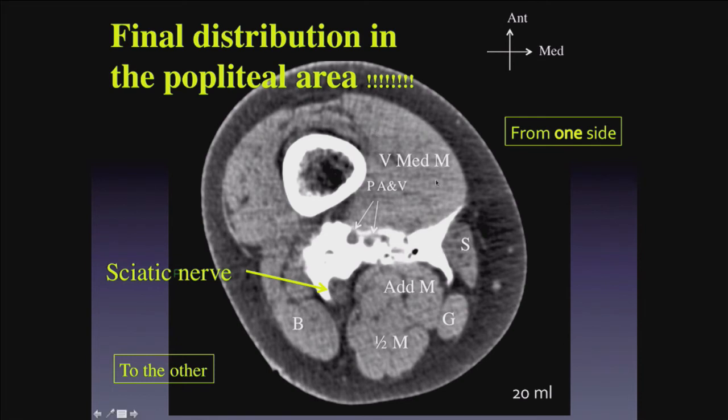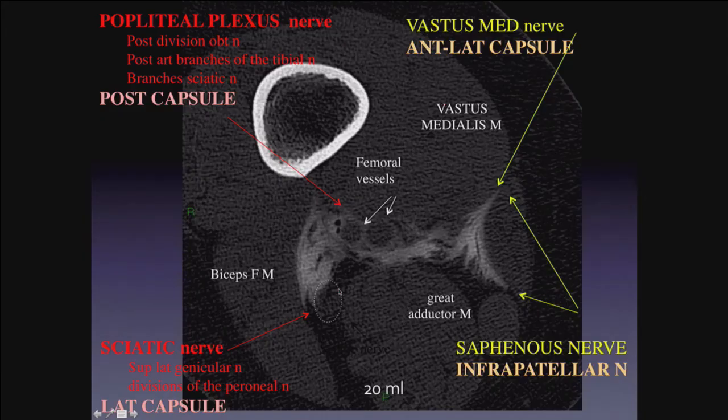We still have the vastus medialis, the adductor magnus, the sartorius. The popliteal vessels are here, and we see that the dye is going from one side to the other, from the sartorius all around the femoral vessel, very close to the bicipital muscle here, and the sciatic nerve. What does it mean? This is another patient. Dye is going from one side to the other, from the sartorius area, around the popliteal vessels, very close to the sciatic nerve.